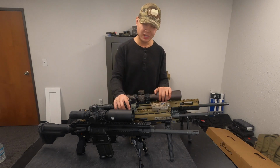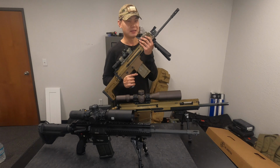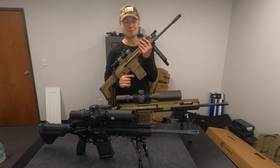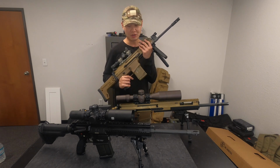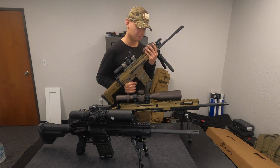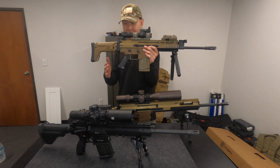However, if you're going to carry a rifle, walk for some distance, get in the car, get out of the car, probably SCAR 17 is a better one. Although it's not as accurate as MR762, trust me, it's not that noticeable. But you get a lighter weight platform, a better looking one.